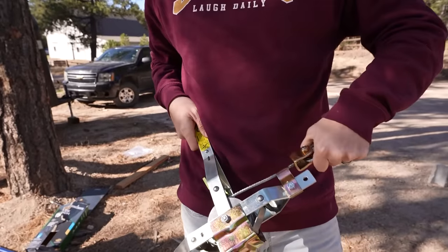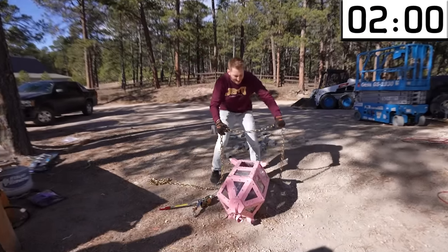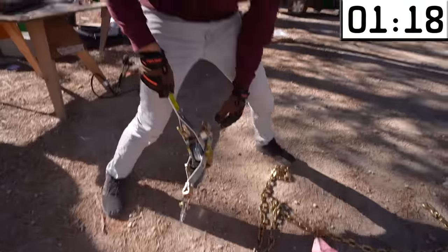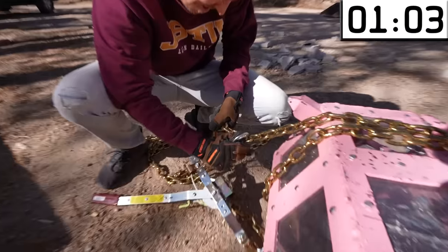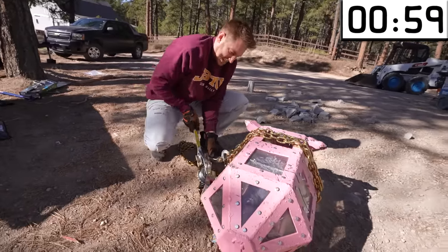I'm gonna wrap this thing with chains and then I'm gonna crank this down so it squishes the rebar. Go. Gonna bump the pack a little bit this way. You gotta pull these and then we'll lock it in here. And then we start cranking. I don't think I got the angles correct.